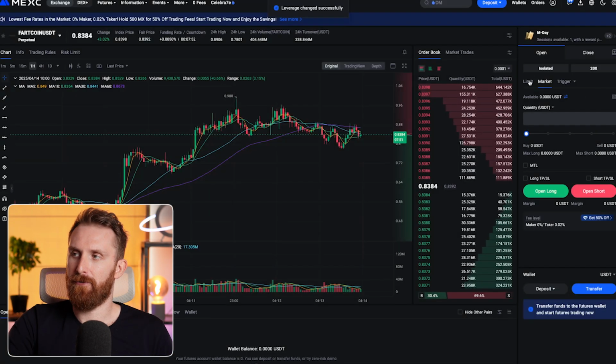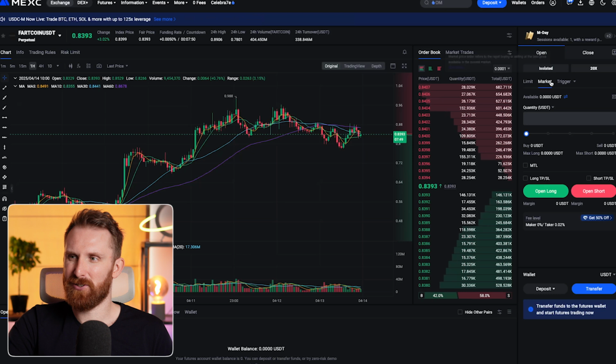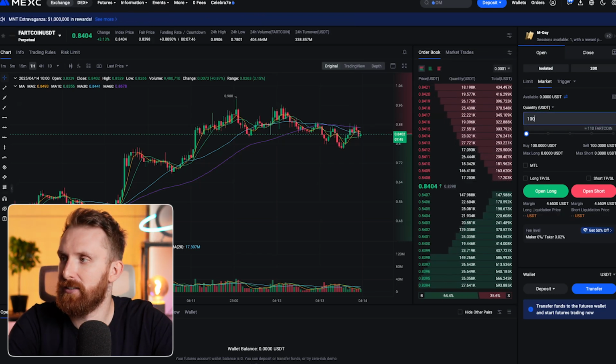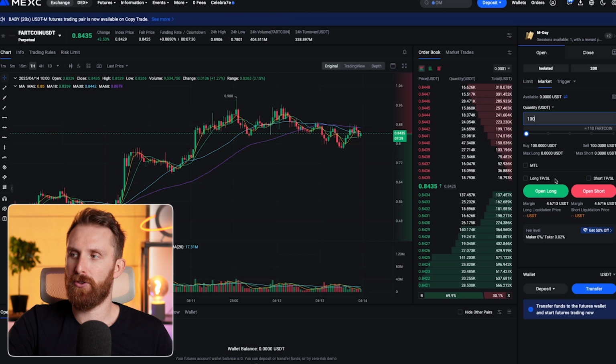Next up, again, you have limit orders, market orders. So let's go for the market. You can select how much USDT, so for example, 100. And next up, you can click, do you want to long the token or do you want to short the token?